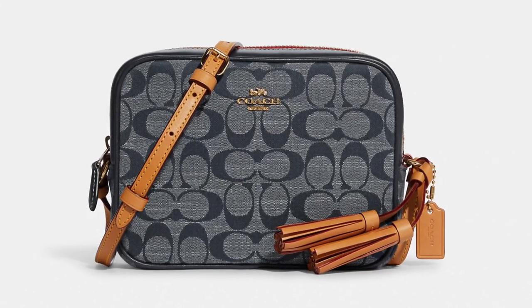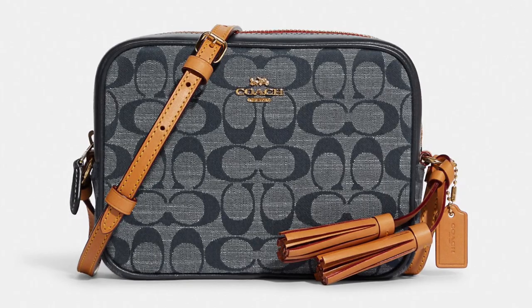Next up is the mini camera bag in signature chambray. It is sickening. Like the K Crossbody, it just looks good. Now, this one, out of the ones that we've looked at so far, this probably does look the most modern and least out of date, if you will. I'm actually kind of shocked that this is actually more expensive than the Rowan Satchel.